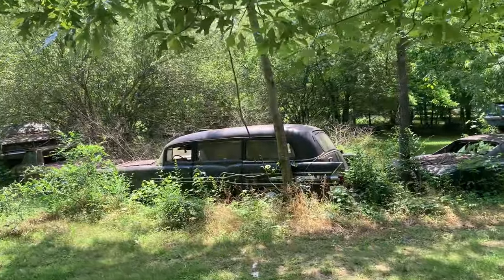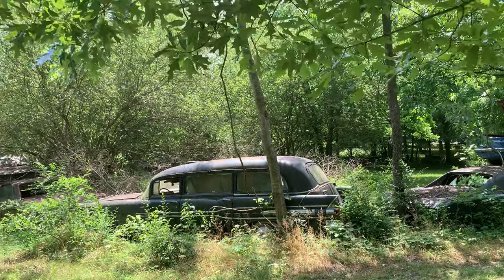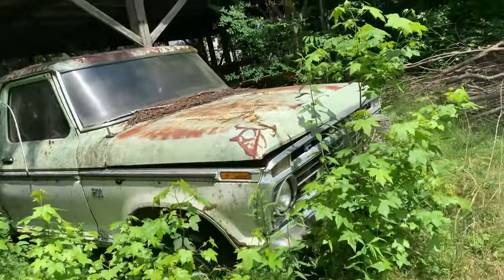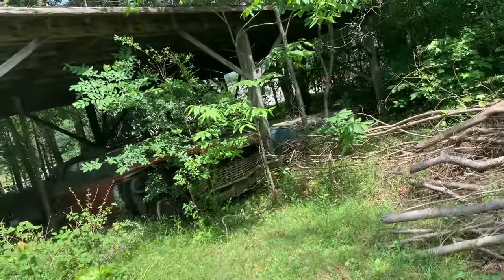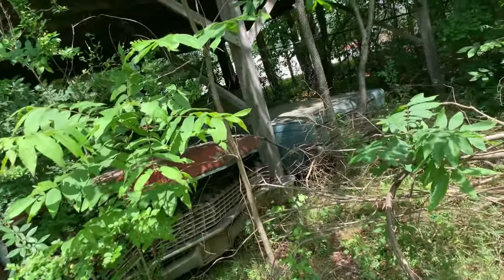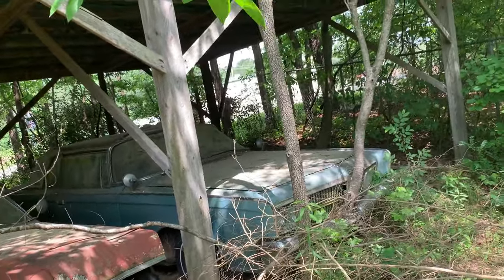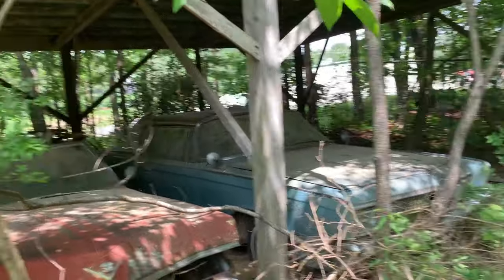That's a cool looking hearse right there. Nice rounded with the wings. Old truck. Let's see what we get buried over here in the corner. I see another Chrysler product and another Cadillac. Oh yeah, that's like the old Green Hornet car. If y'all can imagine what I'm talking about.